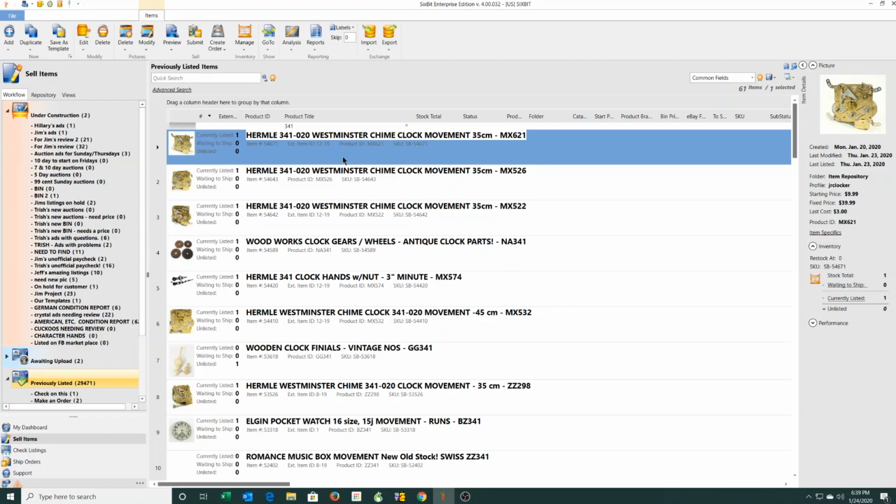Anyway, so this is really close, and actually I've listed from the same group. Right here you'll see extended number 12-19. The one I'm going to list now is from that group, 12-19. We bought several hundred movements, and that's what we have here.